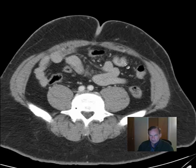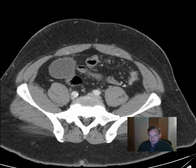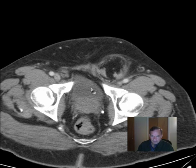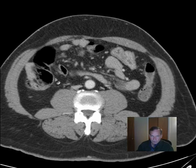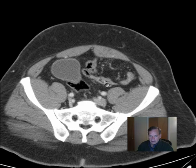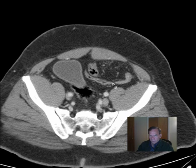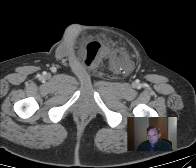So if we look here, we see, well, this looks like left colon, and left colon courses down like this, and here's rectum. So this is sigmoid colon going backwards here, and so this is proximal sigmoid colon, and the sigmoid colon doesn't appear to be involved. And initially that's what I would think. If there were colon in the left inguinal canal, the most likely candidate for producing that would be the sigmoid colon.